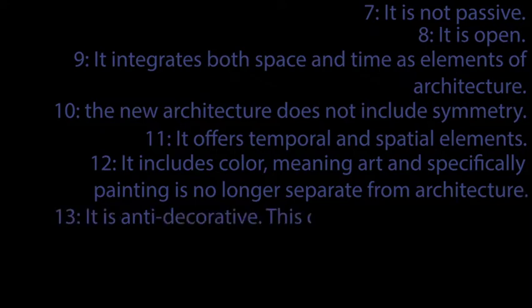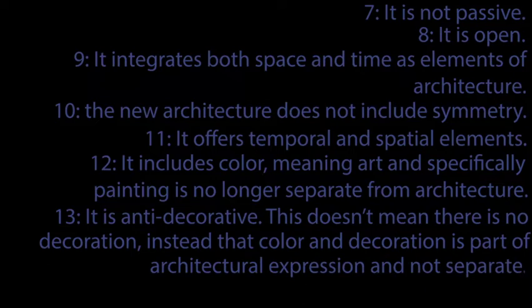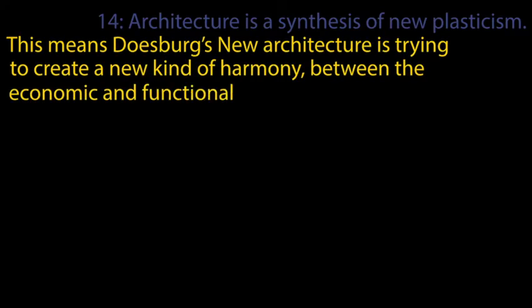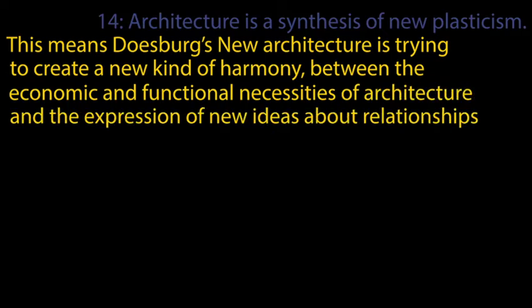13. It is anti-decorative. This doesn't mean that there is no decoration, instead that color and decoration is a part of architectural expression and not separate. 14. Architecture is a synthesis of new plasticism. This means Doesburg's new architecture is trying to create a new kind of harmony between the economic and functional necessities of architecture and the expression of new ideas about relationships of space, form, and color.